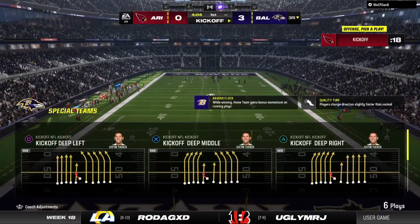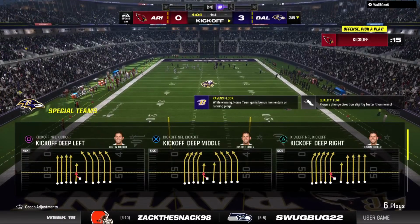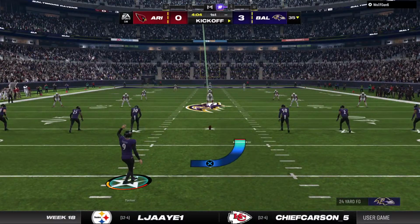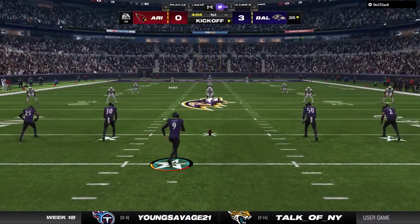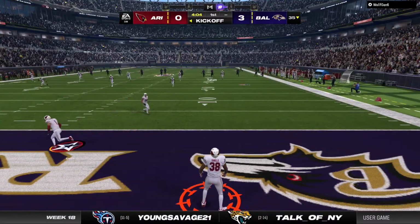Well, given where they started that opening drive, CD, I think to get 3 out of it, probably a pretty good start that they'll take. I think you're exactly right about that because they just shook off the effects of the kickoff and field position and took the ball and moved it downfield. Didn't pay off with a touchdown, but that drive, that was really nice for them, and they did come away with 3 points.